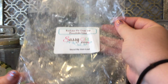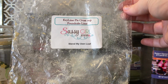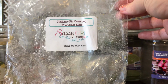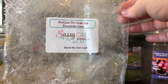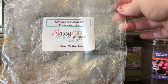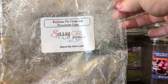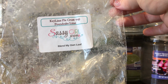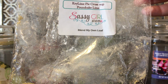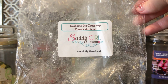And then this was when Sassy Girl was doing blend your own loaves. And I did a key lime pie crust, 7-Up pound cake, lime. And I think I'm the one that mucked this up by putting the 7-Up in there. I just wanted it to be a little bit more limey and bright. And I don't know, there was something. It's only like a year old, and I must have messed up somehow, but there's kind of a Play-Doh undertone to this.